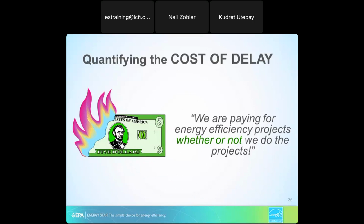What does that mean? Well, you can decide to not do the energy efficiency improvement project, which means you will continue to pay energy waste to the electric, gas, and water utilities. So you're going to continue paying the waste without receiving the benefits. In essence, you're losing out. You're paying for it and not getting the benefit.